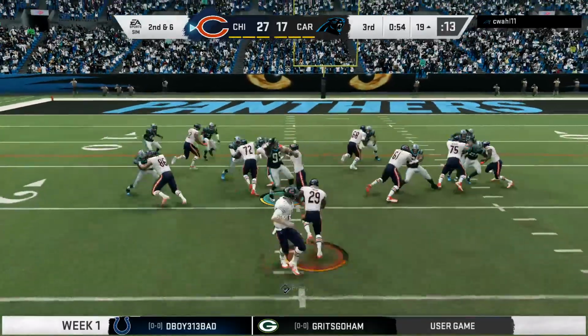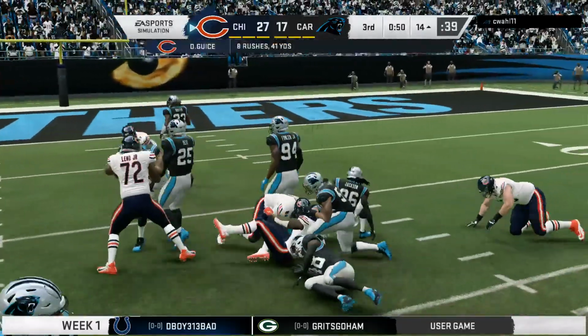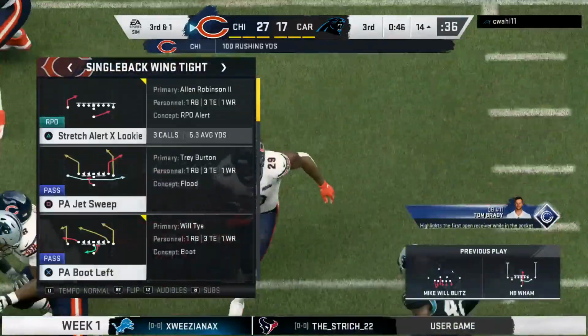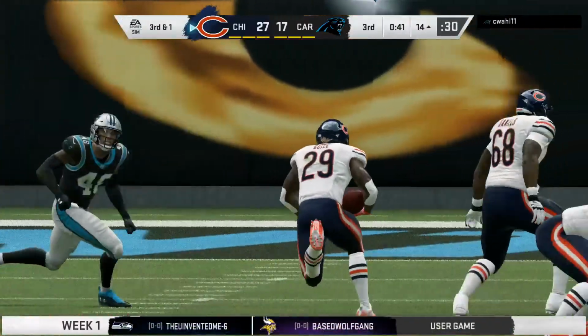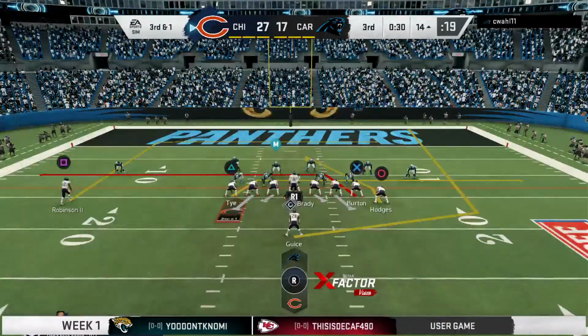Geis with a carry on second down. And he'll get him inside the 15 down to the 14-yard line. And he's going to get this pretty close to a first down, stopped at the Panthers' 14. And it's third down. Coming this way.